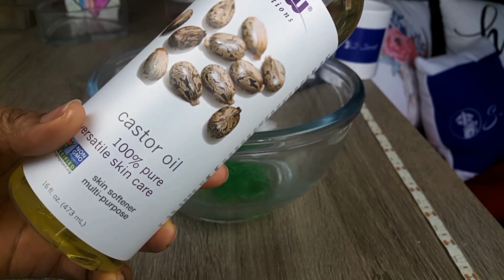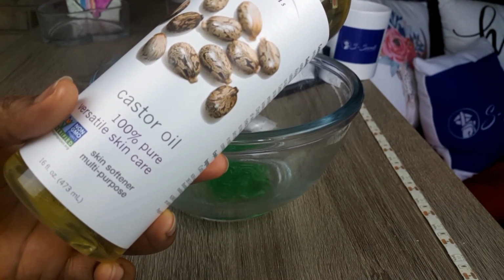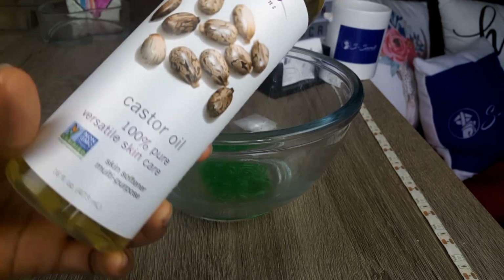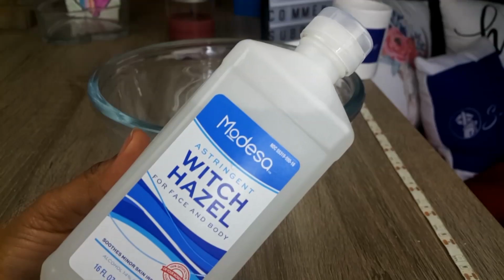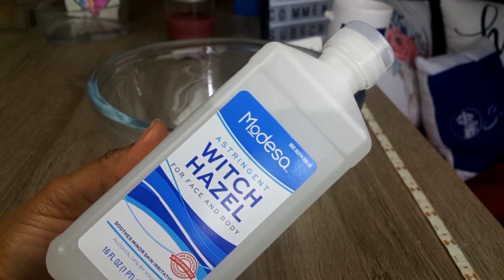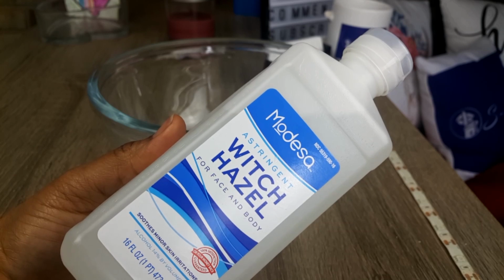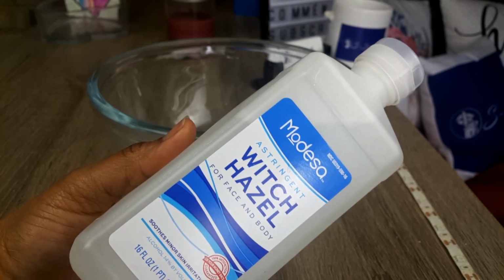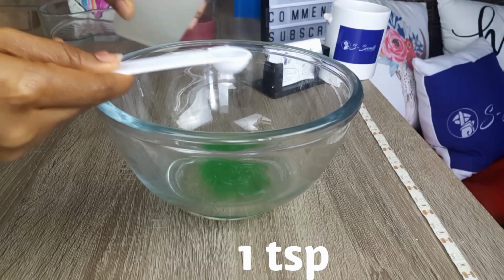The essential fatty acids that castor oil contains help in restoring the skin's natural moisture balance. Castor oil also inhibits melanin production and lightens dark spots. Witch hazel removes excess oil and lifts away debris, bacteria, and other impurities. It shrinks large pores without over-drying your skin. It can also help even out your skin tone, and treat blemishes on the face and the entire body.